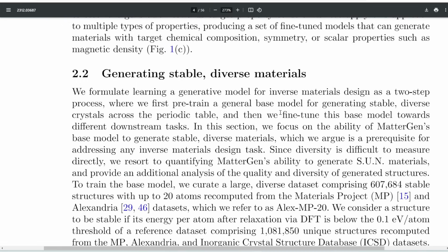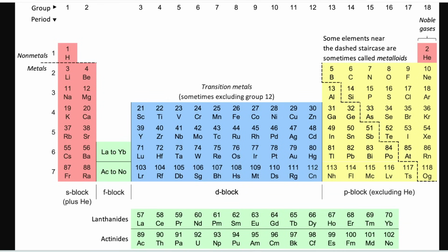Here's another key sentence. We pre-train a general base model across the periodic table. So unlike earlier models that could only handle a few elements, MatterGen can design materials using almost any element on the periodic table. These are like all the elements that exist in the universe. So this really broadens the range of materials that it can design and discover.